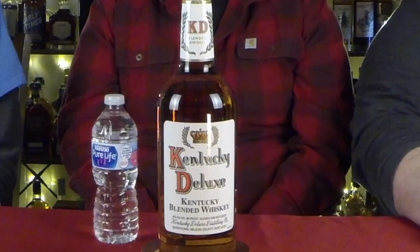Welcome back to the Western Wisconsin Whiskey Emporium, ladies and gentlemen. I'm Dan, that's Eddie, and joining us today is our friend Brandon. Brandon is here because he purchased this fine bottle of bottom shelf whiskey known as Kentucky Deluxe. This is not going to make sense to a lot of people except for Brandon and I, because this is a bit of a shitty unicorn.